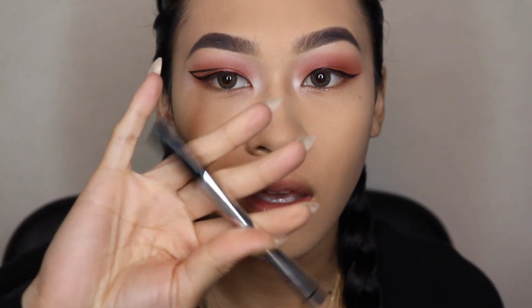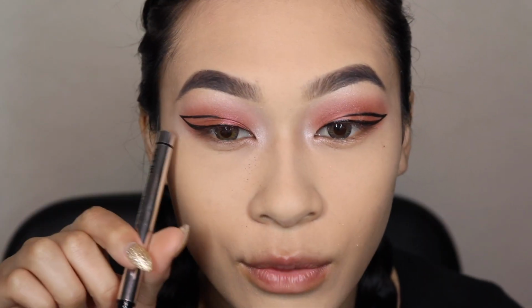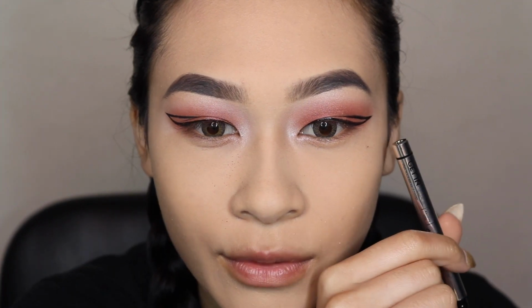Oh, by the way, the other eyeliner that I'm using is by The Crème Shop, and this is their Get In Line. They're both called Get In Line. Trademark who? This one's definitely higher than this one.